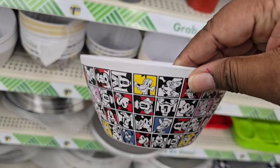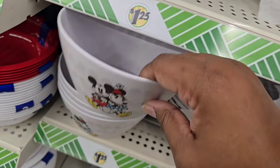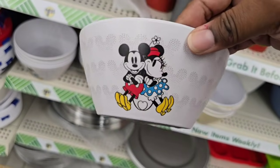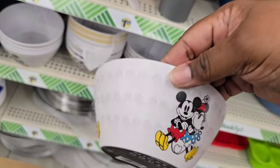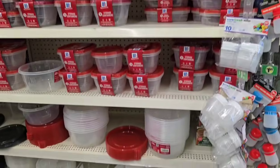This is also another one in the collection. And then the last one is really cute. I love this classic Minnie and Mickey design on this one. Now, I did only find 3 at my Dollar Tree, but there could be more out there. So definitely be on the lookout for these really gorgeous pieces.